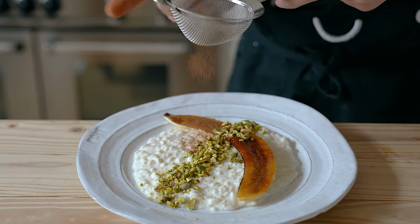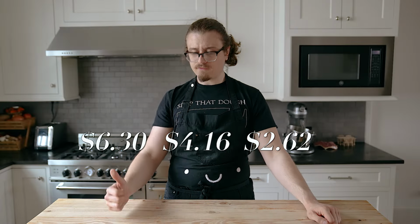Okay, so we're doing date night, Valentine's Day night, desserts, whatever you want to call it. It is for your loved one, whether they're a significant other or it could be for your mom. The point is, we want to have a special occasion dessert. It's oftentimes expensive. We're here to make it not expensive. More specifically, 3 different kinds. One for this price, one for this price, and one for this price.